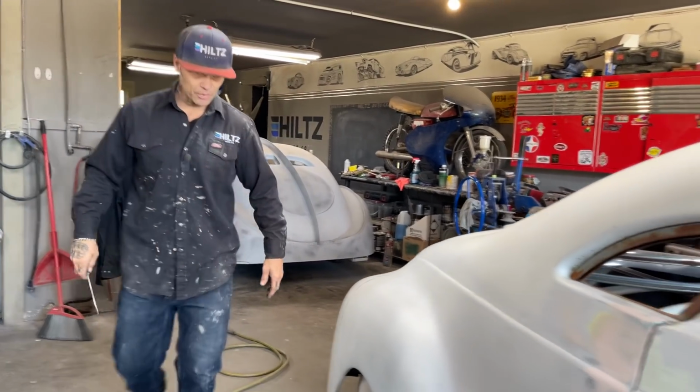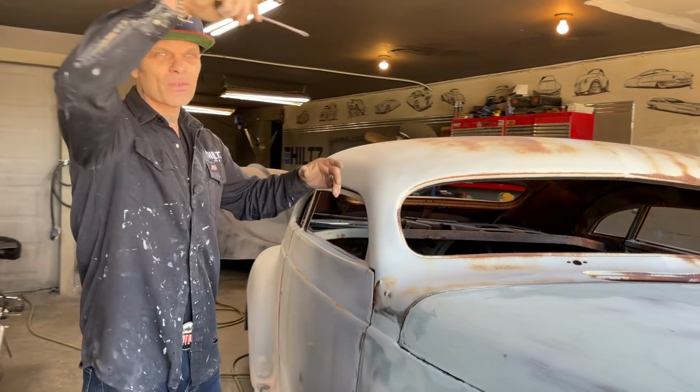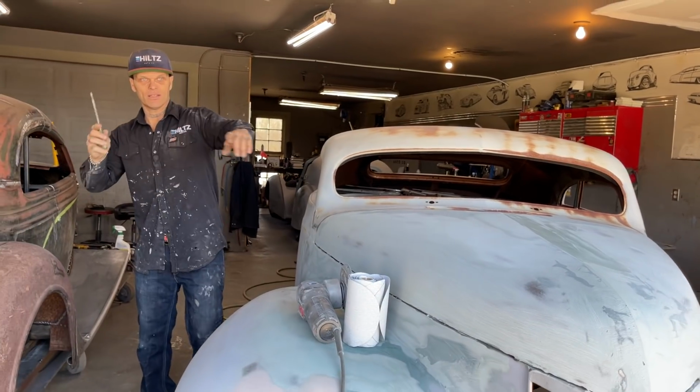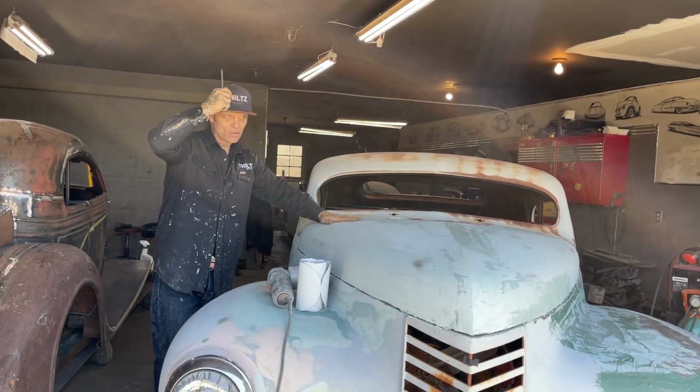But basically, this is what I'm going to do. I'm going to try to get a little primer on this, push it into the other shop over there. Then that gives me room for that, and Jim's car. Jim's car needs a floor in it. We'll be going at that pretty soon.